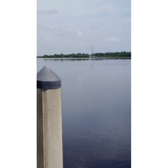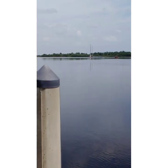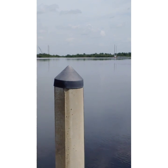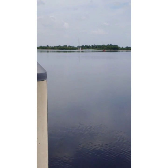And of course, right when I decided to start shooting this video, a barge is over there moving a new pole. We got an airboat going on back there. So if you hear anything running back there, it's just the airboat taking people back and forth to the barge.